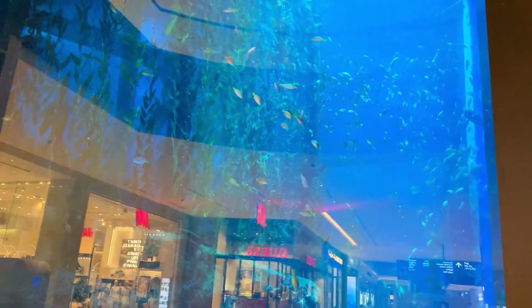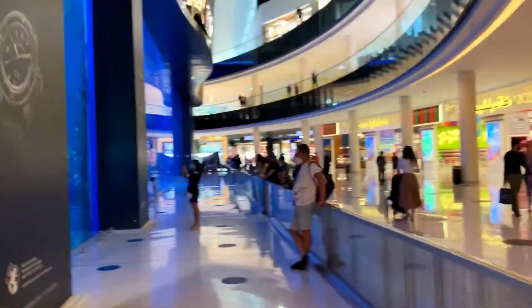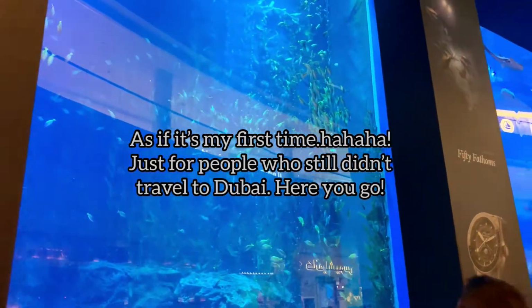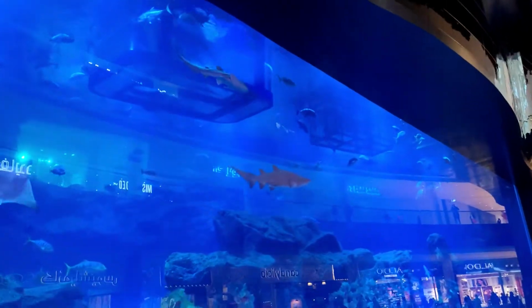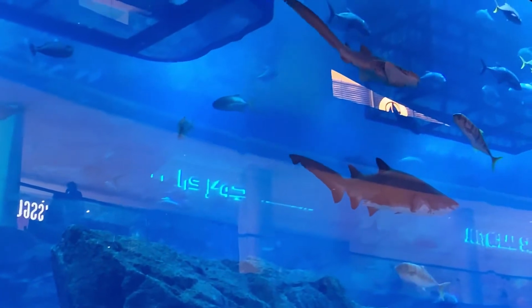They have an aquarium inside the mall. Can you imagine? How cool is that? Look how big it is. From here to there. They even have sharks inside. That's a freaking shark.